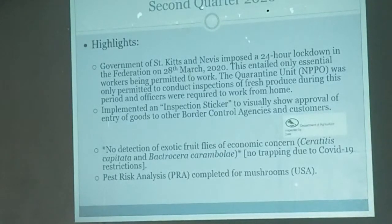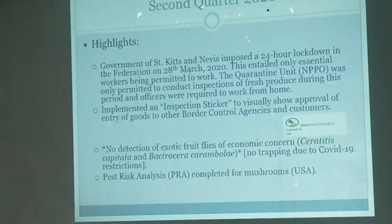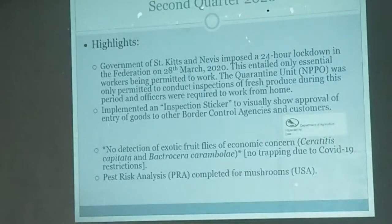In terms of pest risk analysis, and this is where we evaluate biological, ecological, and economic information to determine if we're going to allow certain commodities to enter the country and the type of pest risk that we'll associate with it. So we looked at one from mushrooms in the first quarter from USA, and we would have determined that they would enter based on the analysis of the information.